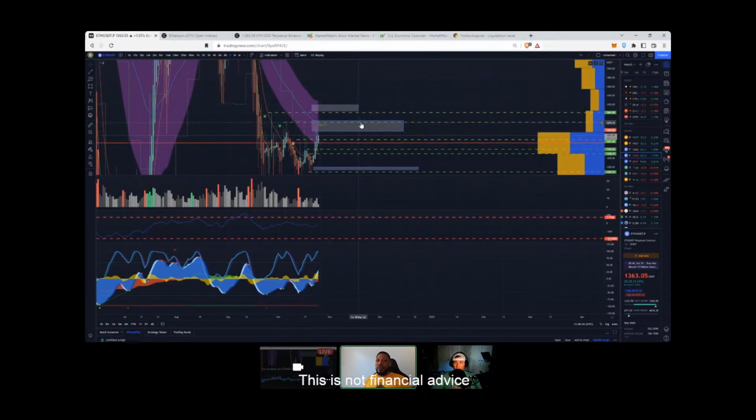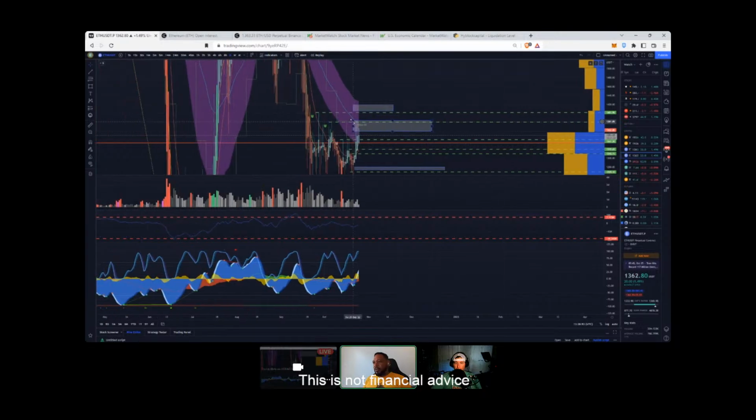But we got the daily chart up. As you can see, we've got this peak that's right at the 50 on the daily. We hadn't visited the 50 on the daily in a very long time. And so looking to get up into that area. That area is 1380. So another 20 bucks or so, which would make sense.